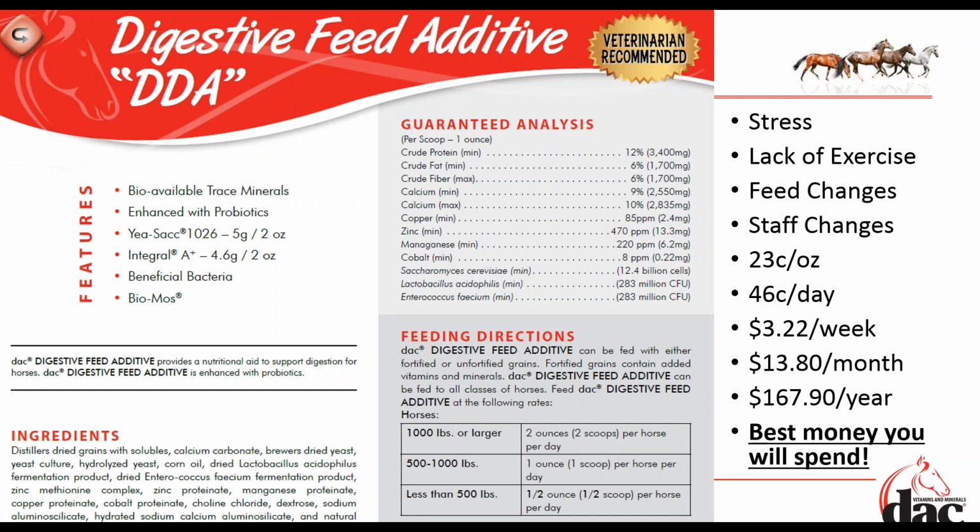I was literally just on a phone call earlier today where the gal said, you know, it's amazing the indirect benefits that I see when I feed digestive feed additive: hoof quality, hair quality, things like that we don't associate necessarily with feeding DDA. But in my mind, they're directly associated to DDA, because if you get the gut healthy, you improve feed efficiency, you improve their ability to digest fiber. And in that hindgut, we've got things like B vitamins being created by the bacteria that live there. What's one of those B vitamins? It's biotin. So what's biotin going to help with?